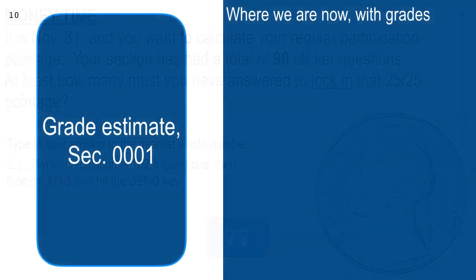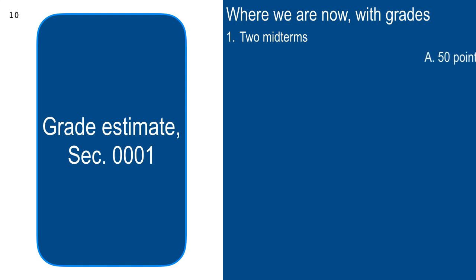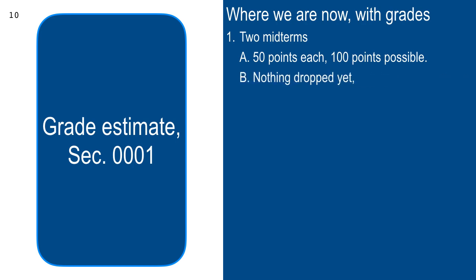Let's go through the grades and let's try to put together a grade estimate. I'll show you how it works. And you've got everything inside the grades page now that you need to do this yourself. So let's just kind of trot through this. Okay, so you've got two midterms right now, most of you do, anyways. They're 50 points each, 100 points possible. But that's all we've got.